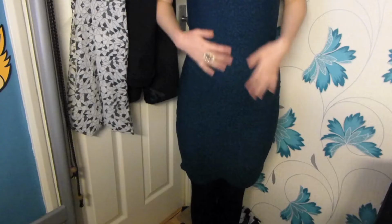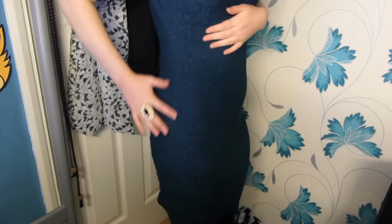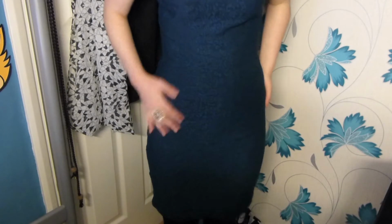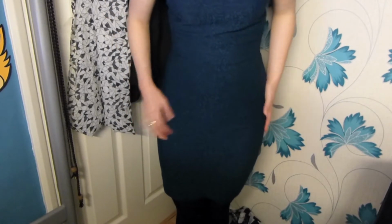Okay, so now we can move on to actual outfits, clothes that I'm really into that I've bought recently that I absolutely love. So number 1 is this dress that I'm wearing, which I got from New Look, and this was £15 I think, something like that. It's got this lovely pattern on it. They had this in a burgundy colour as well, but I'm a sucker for blue, so I had to get the bluey green one.